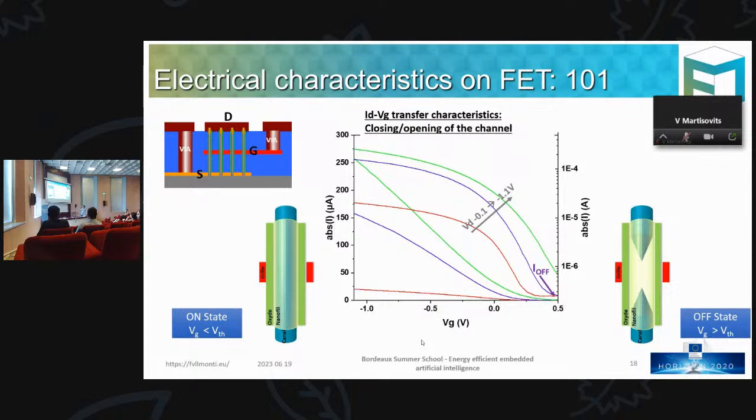So you have the drain current on one side, and the voltage applied on the gate for different voltages applied to the drain. Be careful, here you have it in a linear scale, and the three here are on the logarithmic scale, because you want to see things from different sides. So on the left part, you have the on state where you have the higher current. And on the right part, you get the off state.